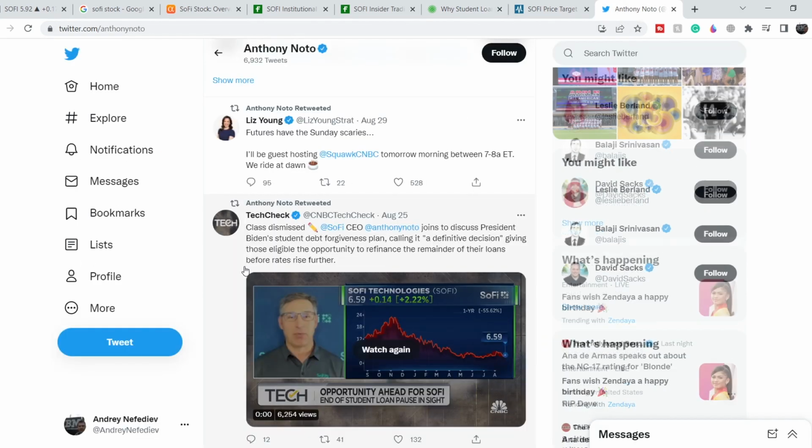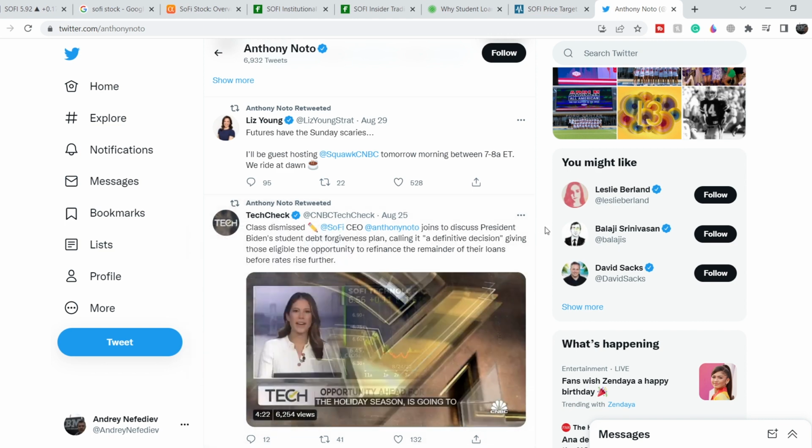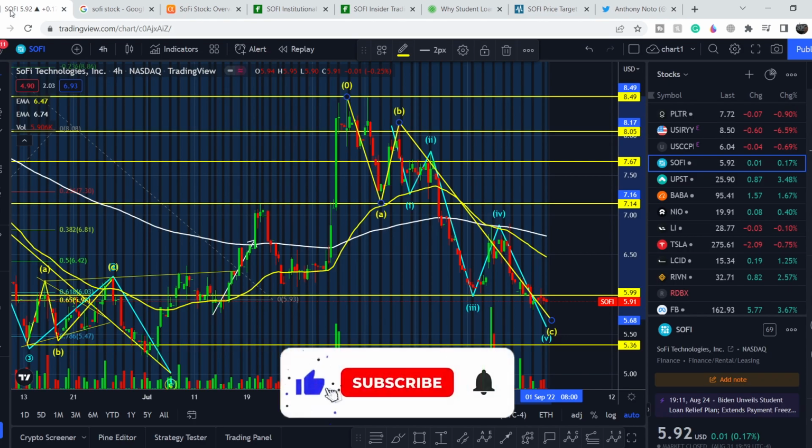And let me show you Anthony Noto's Twitter, and he retweeted on August 25th this tweet. Let me show it to you. SOFI CEO Anthony Noto joins to discuss President Biden's student loan debt forgiveness plan, calling it a definitive decision, giving those eligible the opportunity to refinance the remainder of their loans before rates rise further. And definitely SOFI for now has a very strong position on the market, and this definitive decision might improve the SOFI fundamental position. So, let's continue with the technical analysis.